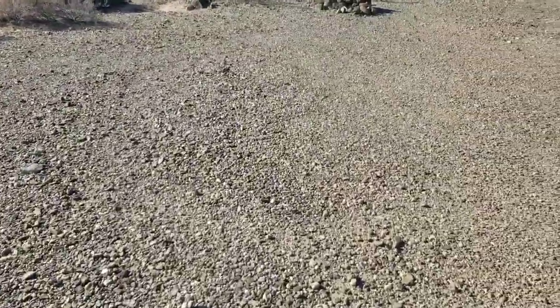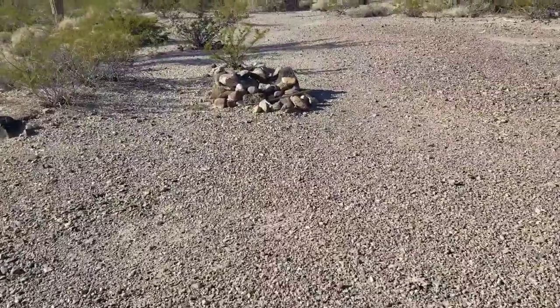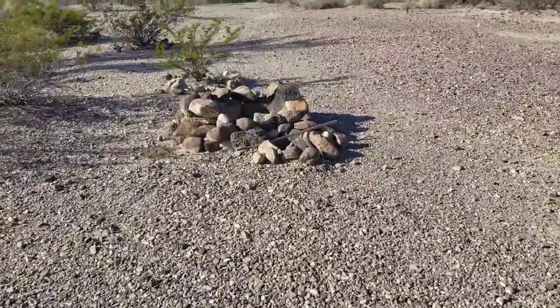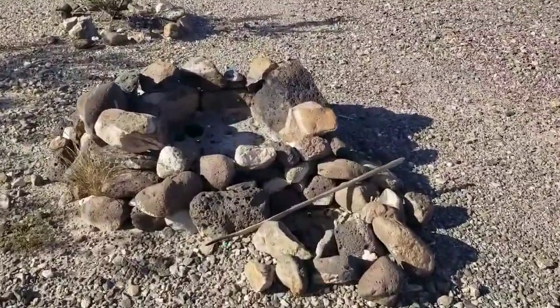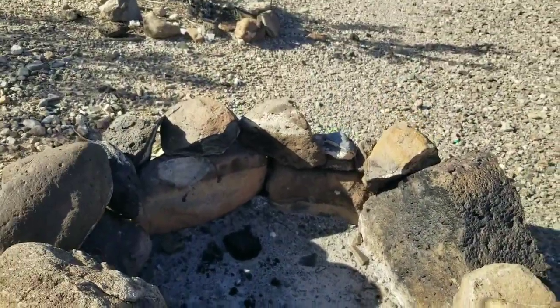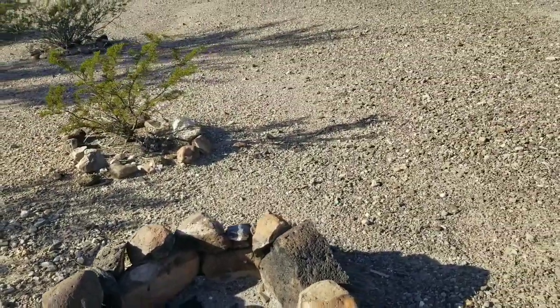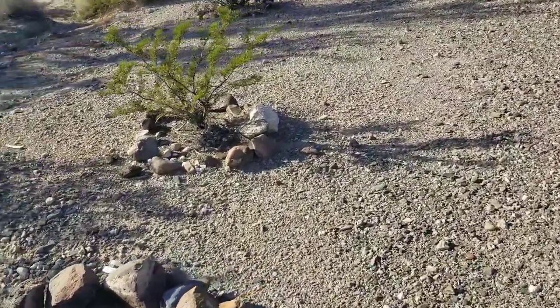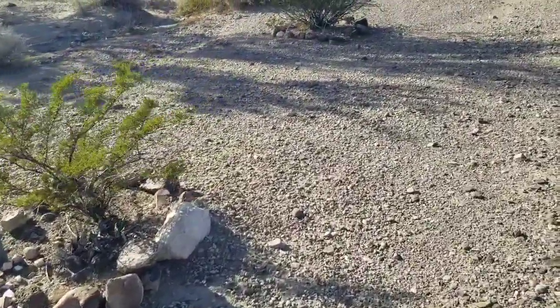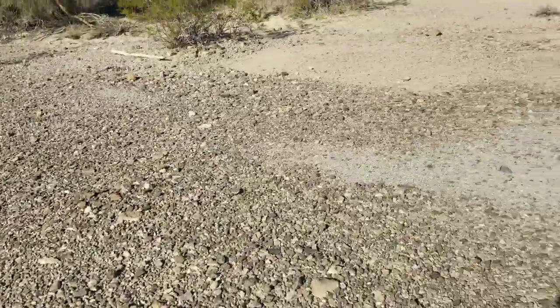And then we got, it's like a stove, man. I guess you maybe boil water in the front here, and then you got your cooking pit there. But the landscapers here did a great job. And then it just dead ends back here.